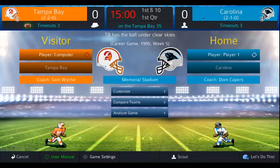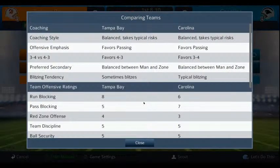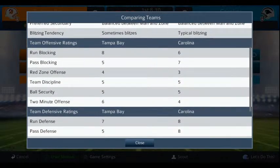Again, Carolina and Tampa Bay. Let's compare the two. Their coaching styles are both balanced. Both favor the pass. While Carolina runs a 3-4 defense, the Buccaneers run a 4-3. Their preferred secondary is balanced. While Tampa Bay sometimes blitzes, Carolina uses typical blitzing. Tampa Bay has the edge in run blocking, Carolina in pass blocking. Red zone offense, they're both poor. Team discipline is average, so is ball security. Tampa Bay does have the edge in the 2-minute offense.